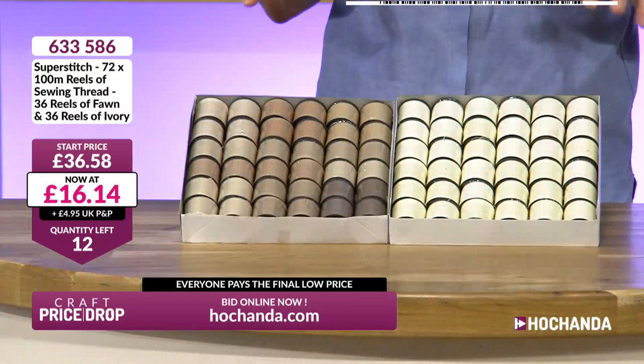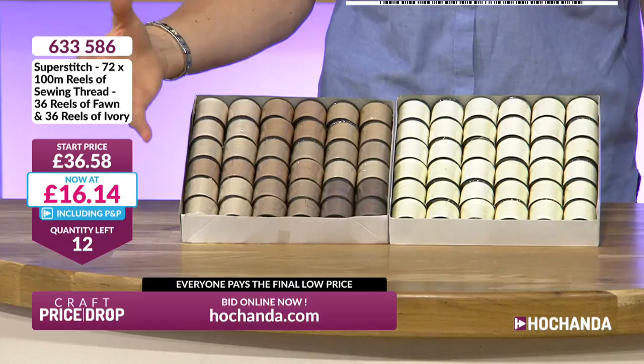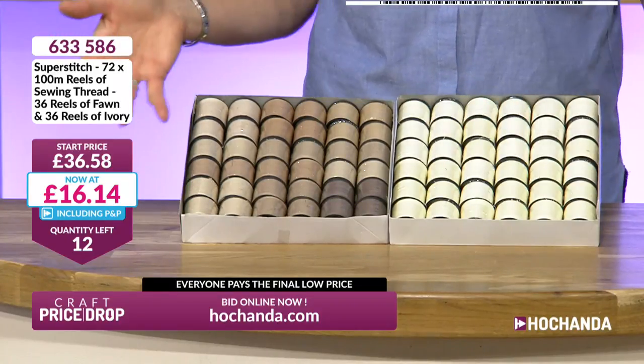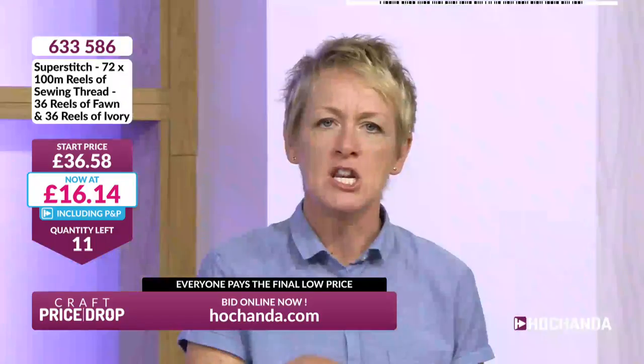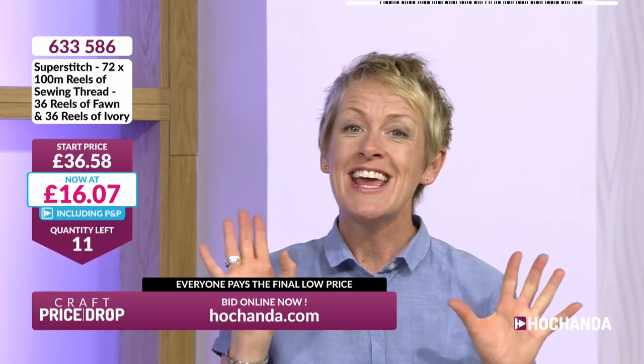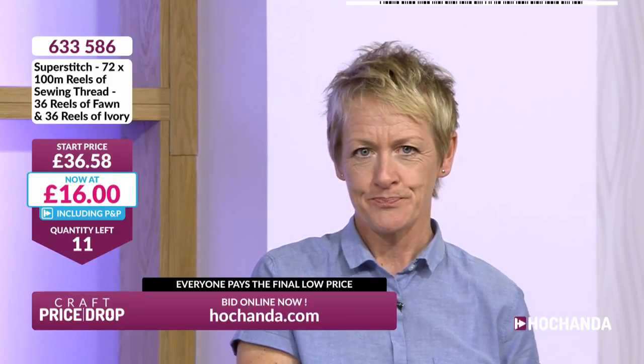Now, these are your essentials. This means when you've got these in your stash, when you've got them in your sewing room, you're not going to run out really for a long time, are you? Maybe you've got lots of projects on, and these are the colours you've been looking for. Very neutral and essential. Only 11 left.